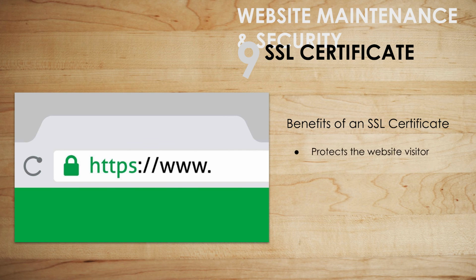Actually, I should probably go through the benefits. The benefits of an SSL certificate are that it protects the website visitor, it's a Google ranking factor, and it creates trust as well. Another trust factor. So that ends that particular section.